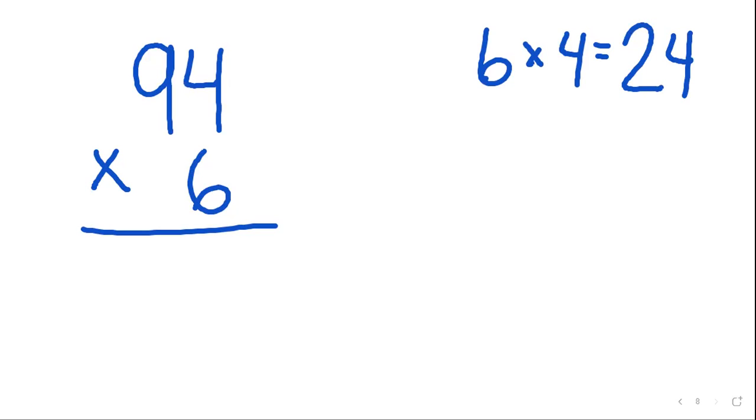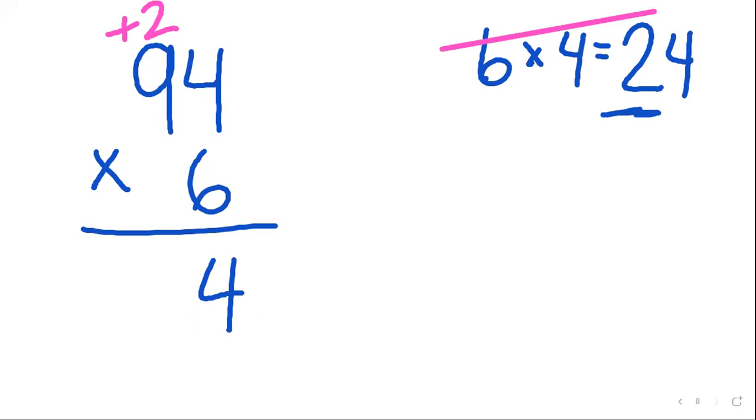Now look at that number 24. This number 24 has a 2 in the tens and a 4 in the ones. I can only put one number down here in my answer. I'm going to transfer my 4 from my ones down to my answer. This 2 is going to get regrouped up above my 9. And I'm going to have to add it to my next product. Now that I have 6 times 4 is 24, I've written my 4 in the ones and regrouped my 2.